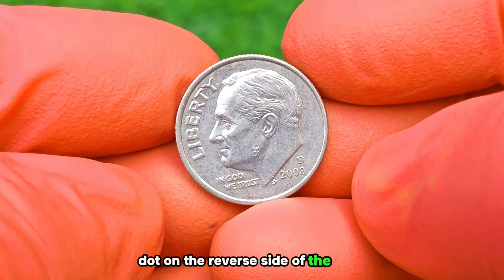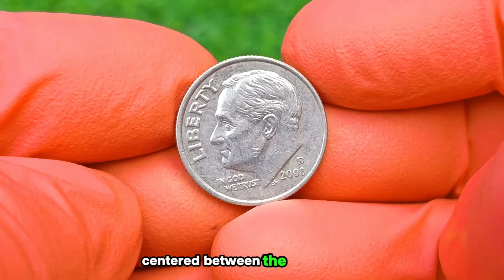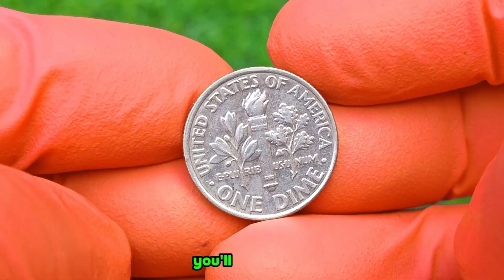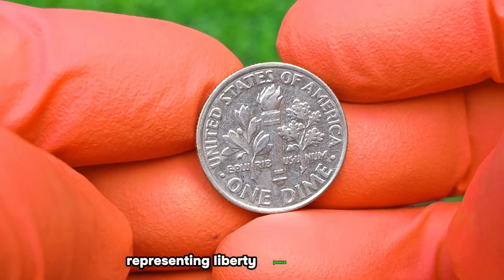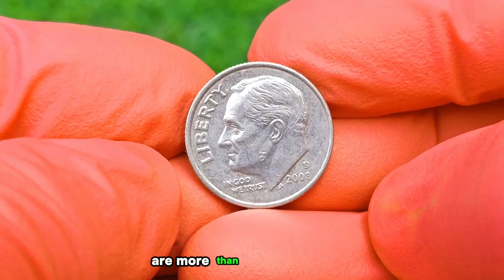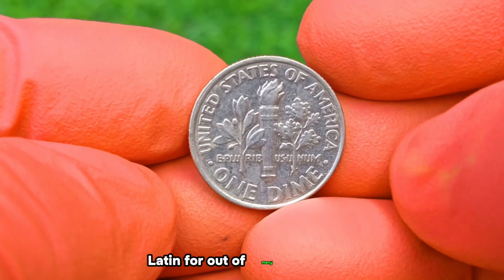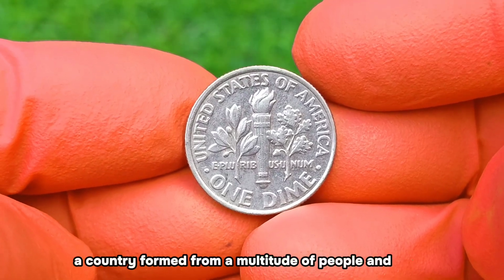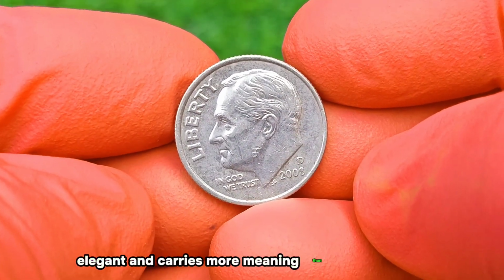On the reverse side of the dime, the classic imagery tells a story of American ideals. Centered between the bold words "United States of America" and the denomination "1 dime," you'll find a torch flanked by an olive branch and an oak branch, representing liberty, peace, and victory. These symbols, rooted in the American spirit, are more than mere decoration. The motto, E pluribus unum, Latin for "out of many, one," unites the message, a country formed from a multitude of people and ideas. The detail in the design is crisp, elegant, and carries more meaning than meets the eye.